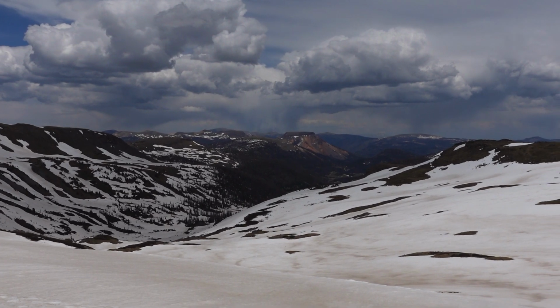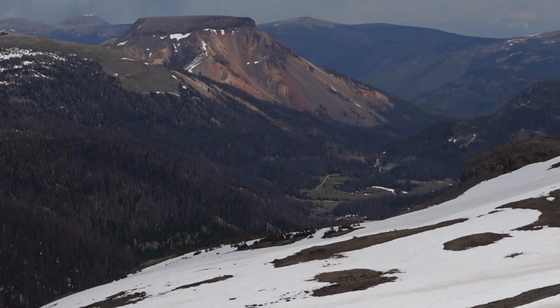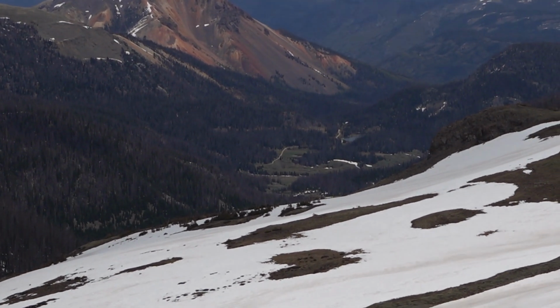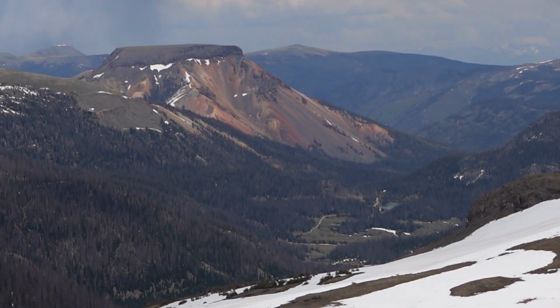So at the end of this valley, it's kind of where we're going to end up tonight. It kind of descends on down, and there's like a dirt road or something down there. That could be where we're camping. No snow down there, it looks awesome.